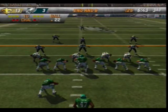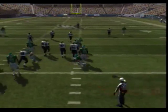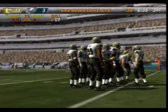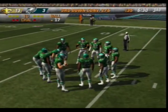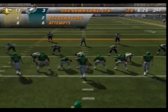The Saints line up in a 4-3. The blitz is on. Fumble. The Eagles grab the live ball. Ball was loose in the backfield, but the offense is able to jump on it first. Whoa, got lucky that time. That's a real heads-up play. As they get ready for this third down play, we'll take a look at how they've done today.